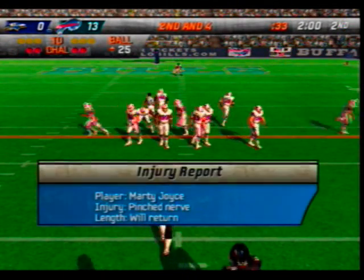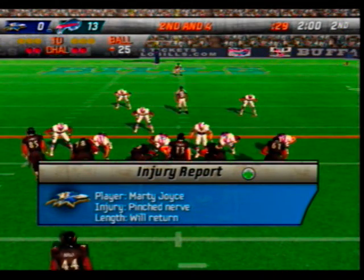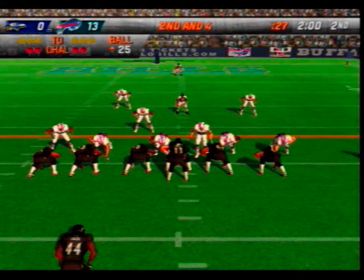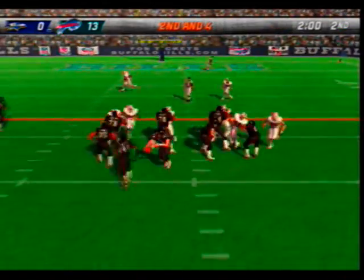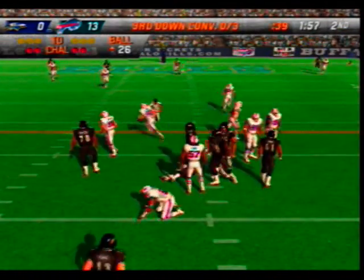Two minutes left in the quarter. The injury sustained earlier was minor, and they expect him to return to the game after a series or two. Mack comes in motion, and he gets the delayed handle. He's brought down behind the line for a short loss.